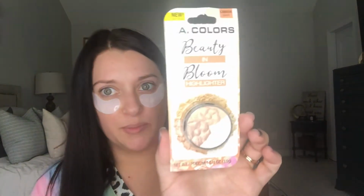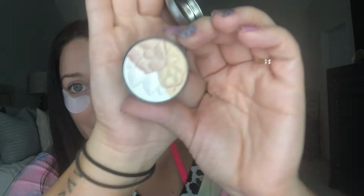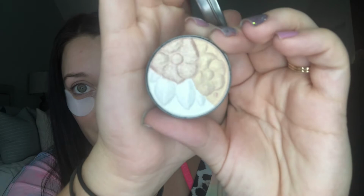And then they also had this one by LA Colors. It's a smaller one, but it looks a little more fancy. It's called Beauty in Bloom Highlighter, and it's in the shade Quartz. It's this cute little, like, mixed highlight. It's got little flowers embossed on it. So how cute. Goodness. Calm down. Getting too worked up over this dollar makeup here. Look how cute. It's got little flowers, and it's got 3 different shades, and it's in this cute little tin. Y'all, come on. Like, how cute.